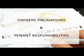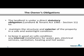Let's talk a little bit about owner's obligations and tenant responsibilities, so we know exactly what is an owner's responsibility and obligation. Of course, we're guided by our Landlord and Tenant Act, which is the Landlord and Tenant Act 1985. Specifically, Section 11 talks about some of the maintenance items that we need to be looking after.